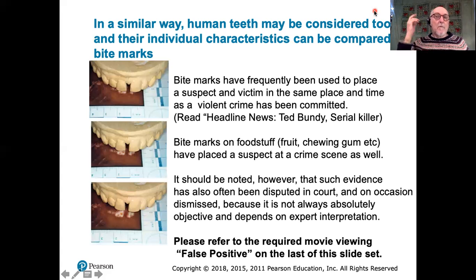Just think of it two ways, operating both ways. If the perpetrator bites the victim, then the perpetrator places themselves solidly at the scene of a crime, right? Because they've bitten the victim. On the other hand, if a victim bites a perpetrator and that bite mark is seen during examination of a suspect, probably soon after the crime, then that solidly ties their association with the victim, no matter where the perpetrator is. It's circumstantial. The bite could have arisen some other way, but it is a very powerful means of tying the two together.